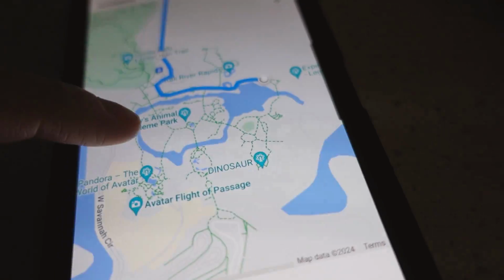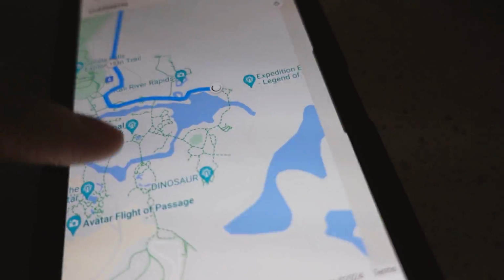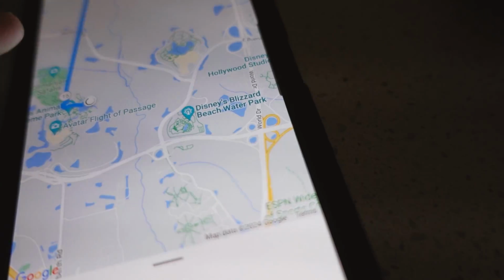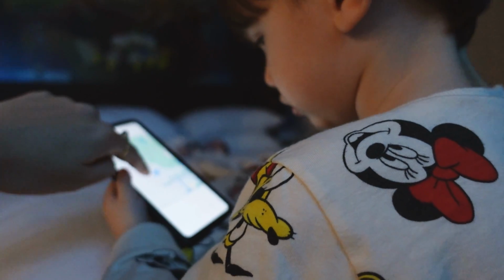He's going around it, so maybe he's seen the tree. So then I'm assuming he's going to be going across to Hollywood Studios. And he ran all that way to Animal Kingdom.